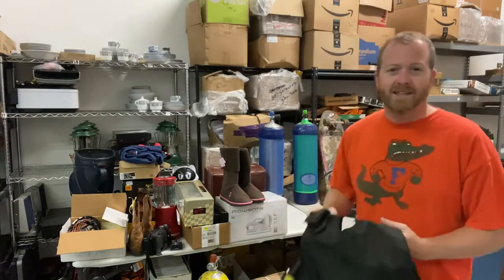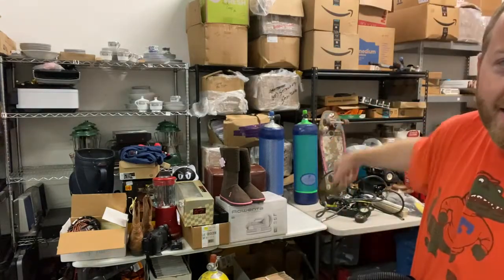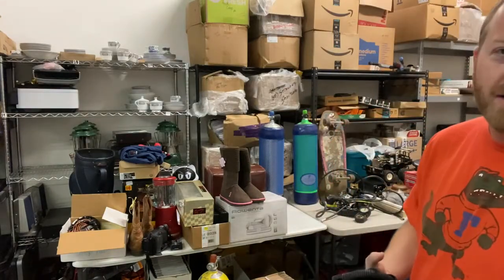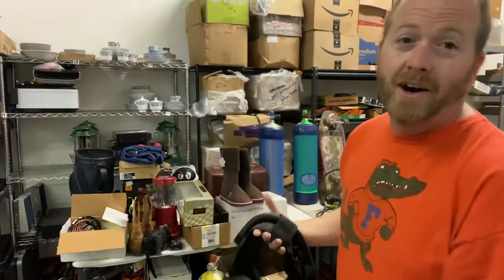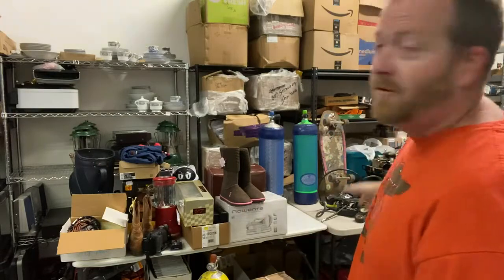I did buy a lot of dive gear. You can see the 2 tanks back there. I'm not sure what I'm gonna do with those. I'll probably sell those locally because I don't necessarily want to ship those. But I paid $100 for all the dive stuff. Some of it's on this table and some's on the other table, so I'll show you guys what all we got. But for $100, it was a steal.